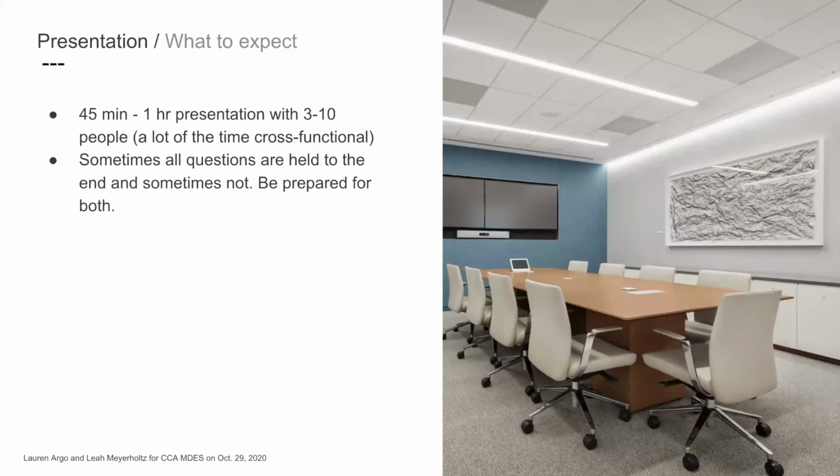Cool. Okay, so what to expect? For the presentation part, it's about 45 minutes to an hour in a conference room that looks kind of like this, with about 3 to 10 people. A lot of the time it's cross-functional, so it's not just design, it could be PMs, there could be an engineering representative as well. Sometimes all the questions are held to the end. I've seen it kind of half and half. Sometimes they're like, this is your time, you present. We're going to try to hold questions until we have our one-on-ones with you later, because you usually have your one-on-ones later with these same people.